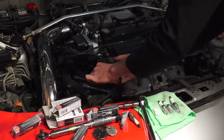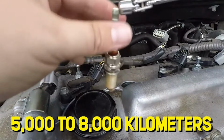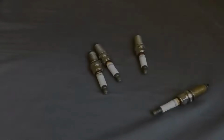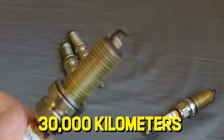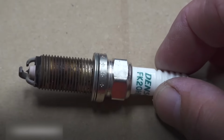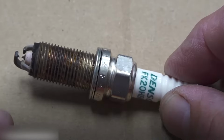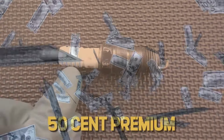The mechanic who inspected the used plugs said they had at least another 5,000 to 8,000 kilometers of usable life remaining. Final verdict on Denso Standard: flawless performance through 30,000 kilometers with minimal wear. Could have continued beyond 30,000 kilometers. Best build quality and most consistent performance of any plug tested. Absolutely worth the 50-cent premium over budget options.